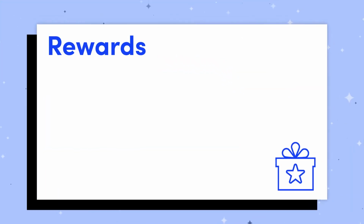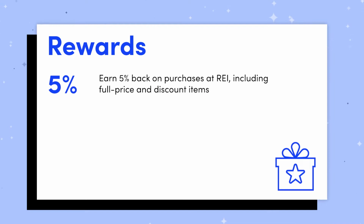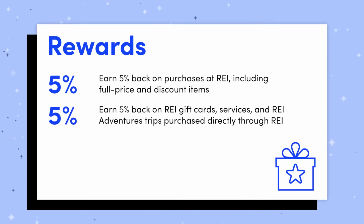All right, so let's start off with the rewards for this card. It earns 5% back at REI stores and REI.com, and that includes both full price and discount items. You also get 5% back on REI gift cards, services, fees, and REI adventure trips that you purchase directly through REI. I'd say that's all pretty good, but to be expected.